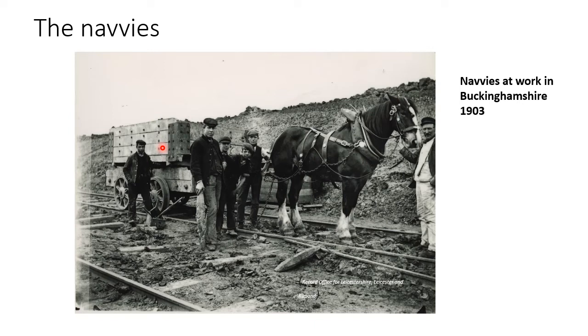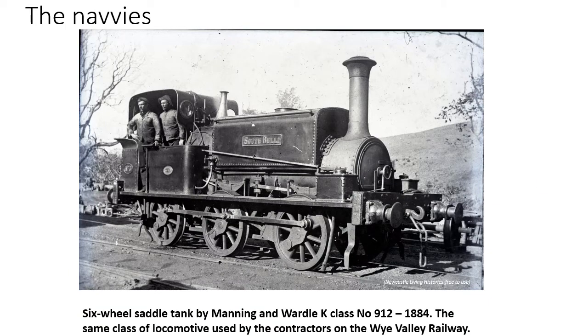A large number of horses would have been employed and stabled close to the work. A newspaper sale advertisement in July 1876 described some of them by name. Short-legged active cart horses, including Polly, bay mare, 6 years old, and harness horses, including Dick, bay gelding, 5 years old. Now, the notice for sale also included reference to a 6-wheeled saddle tank locomotive by Manning and Wardle, nearly new.